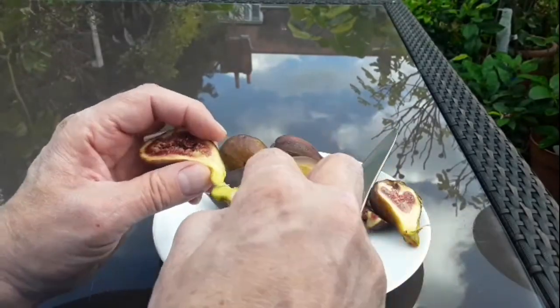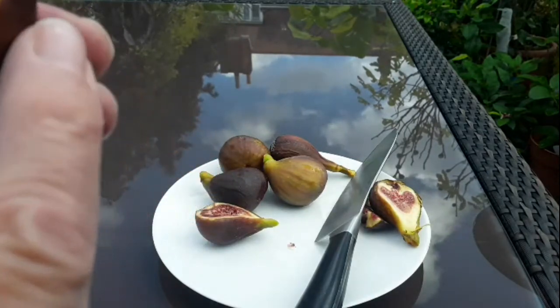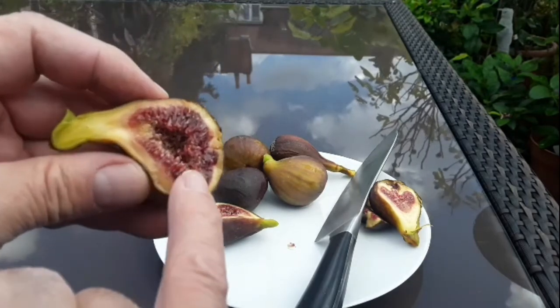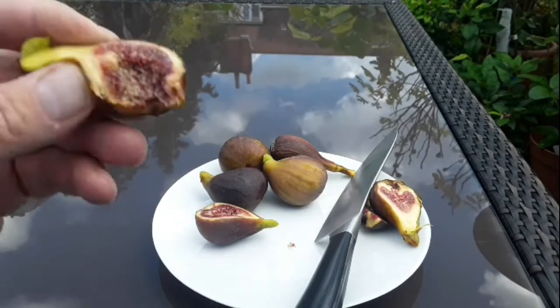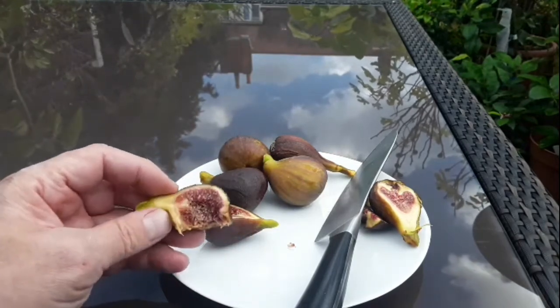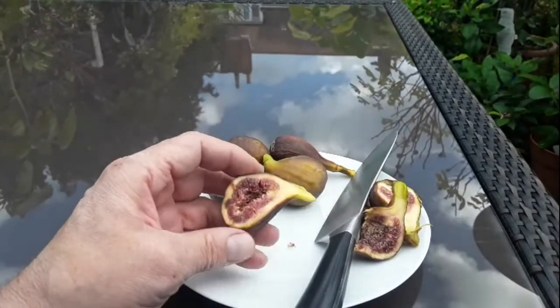Now you can still see there's a dryness in the fig here. There's no juice in it. The flowers have dried out inside, but some of the red flesh looks quite edible, and so we'll just taste it and see. Now that one's just edible. I still wouldn't say it's a pleasant experience, not like the figs I had a couple of weeks ago.